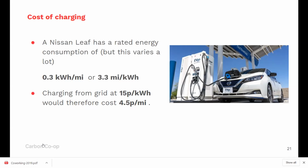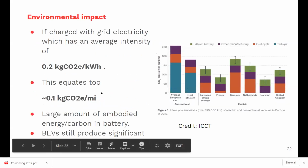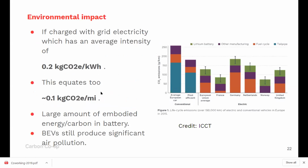So if you're charging a car with grid electricity, as I mentioned, it also means you're creating grid emissions. So it's not a zero carbon way of moving yourself around, but currently these are still down to quite a low figure. So 0.2 kilograms of carbon per kilowatt hour, that's the average intensity. But once you actually factor that in to charging the car, it comes down a bit more. So while there is a large amount of embodied energy and carbon in the battery in terms of the life of the battery and the way it's produced, there is still a significant saving of carbon in terms of running the car itself.